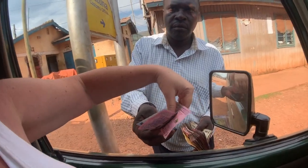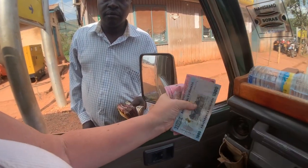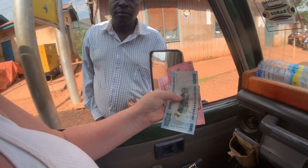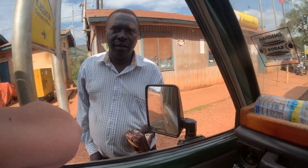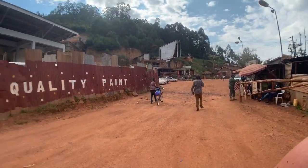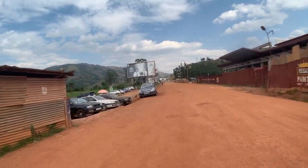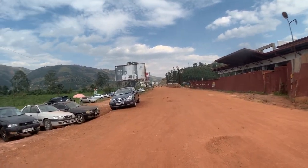To get rid of my shillings and turn them into francs. So this gentleman right over the border is giving me 1,000, 5,000, 11,000 for my 50,000 shillings. Okay, thank you. Immigration office in Uganda, and I now have to walk through no man's land and go to that blue building where I enter Rwanda.